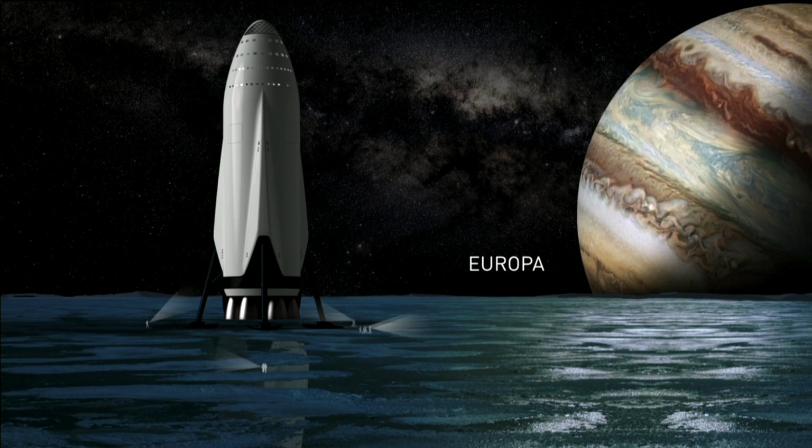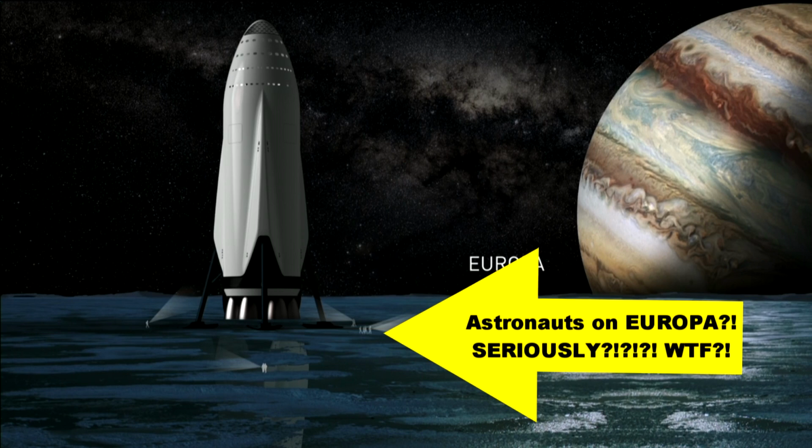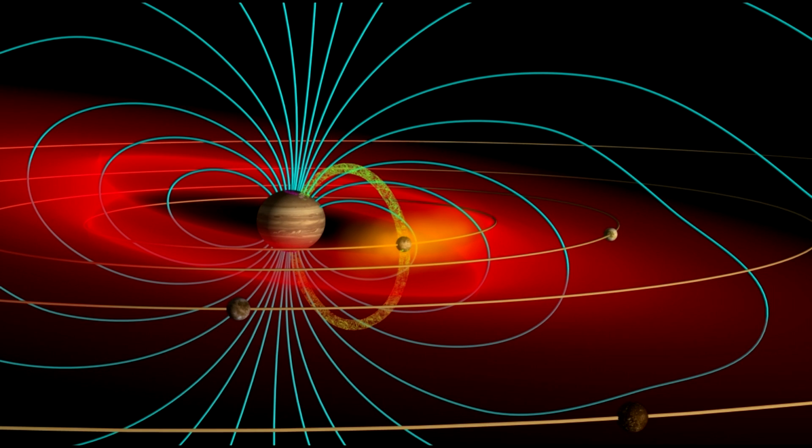Here, we see an artist's rendition of his MCT on Jupiter's moon Europa with astronauts walking around outside it. Do I really need to tell you what's wrong with this picture? Europa lives in Jupiter's radiation belt.